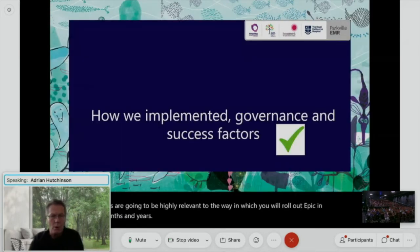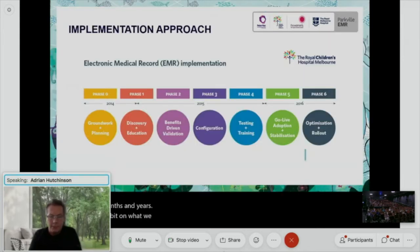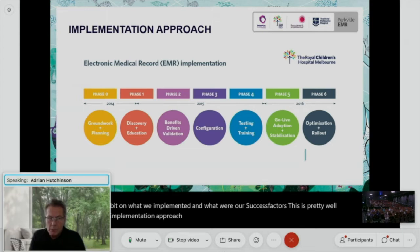Just a little bit on what we implemented and what were our success factors. This is pretty well a standard implementation approach where you'll be in the discovery and education phase, I suspect. As I know that you've started to employ people, and a lot of legs are hitting the ground now, and this is really preparing the hospital for how you might approach an EMR implementation.